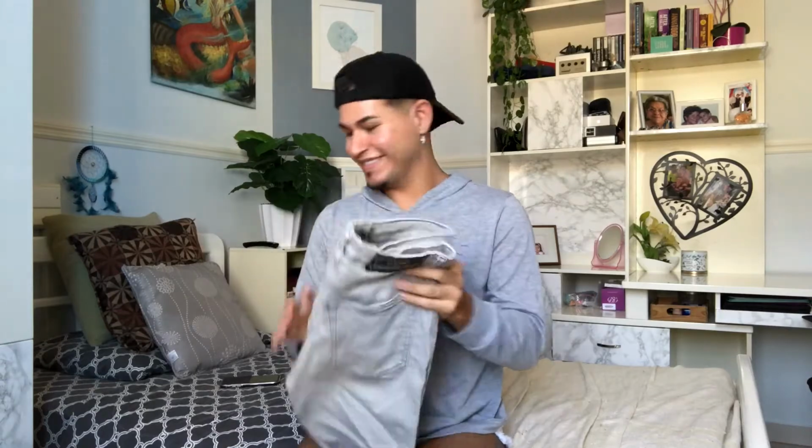So we're going to try and revamp this and turn it into, what do you call it, shredded shorts? Oh my god, what do you call it again? Distressed, that's the word I'm looking for. So we'll be turning this into a shorter pair of shorts and also distressed. I hope I'm making sense, but let's just do that now.